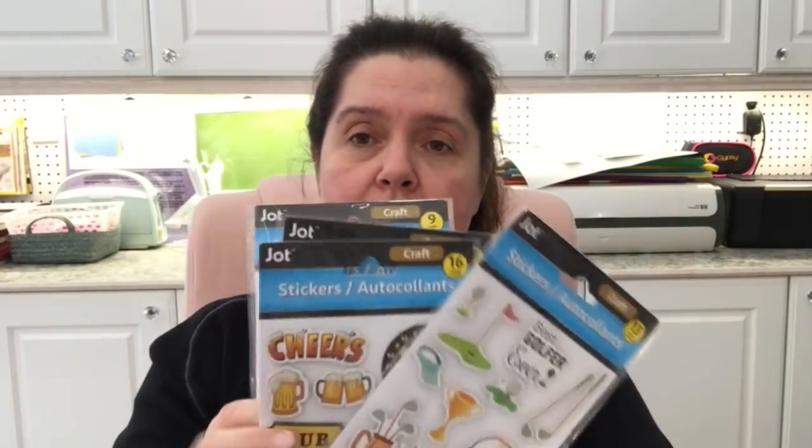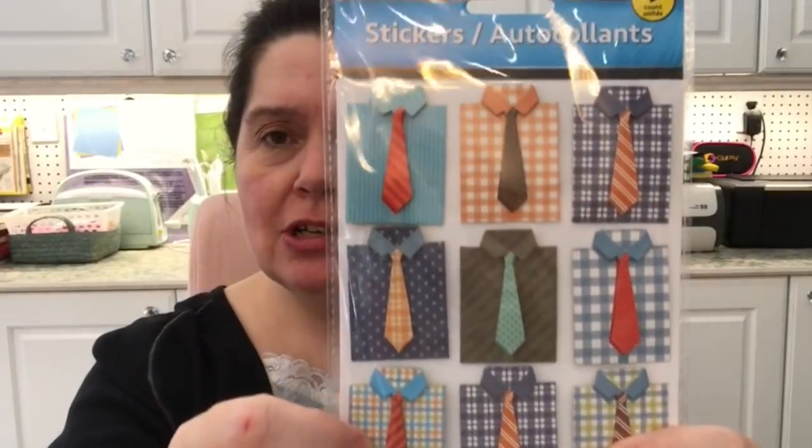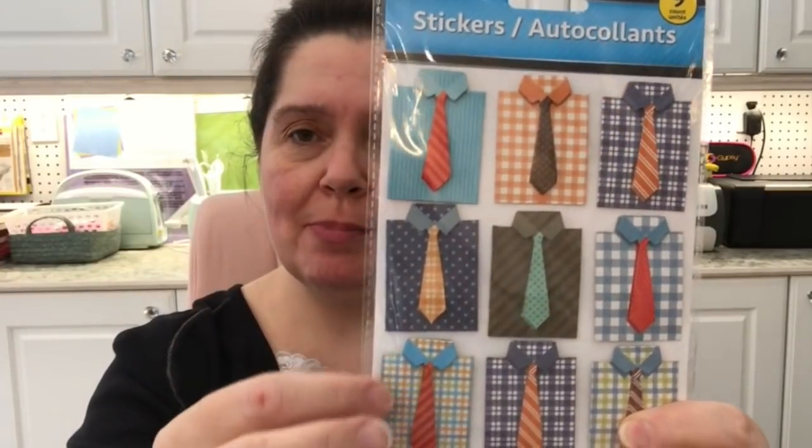So first and foremost, I was very happy to find these stickers that I would call dad themed or more mister themed. They're more for male-oriented card craft making. And it makes sense because Father's Day is coming in June, and it's going to be here before we know it. So what I saw at Dollar Tree today, apparently brand new, are these wonderful stickers. This one has a count of 9 of these little three-dimensional men's shirts with ties.